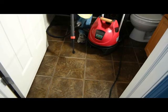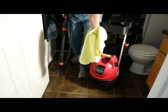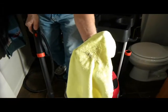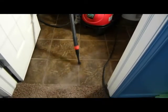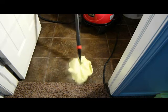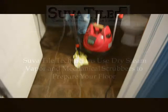So this was a clean towel, and I think you can see there from one line we've got some dirt. So definitely there's dirt in this rental building. So let's try another line here, and we'll clean some more. Okay, we'll go ahead and finish cleaning the floor, and we'll get back to you.